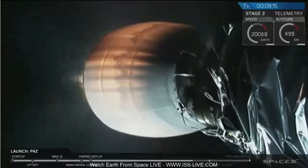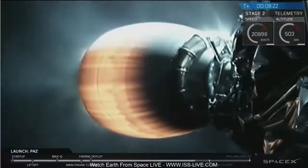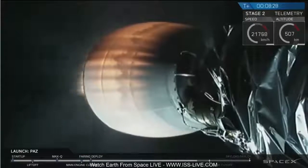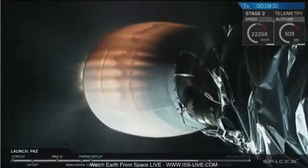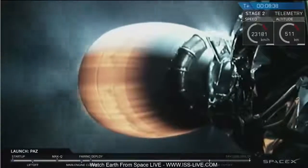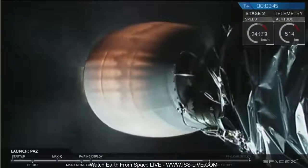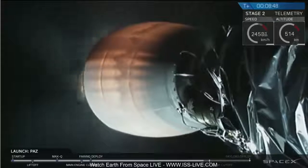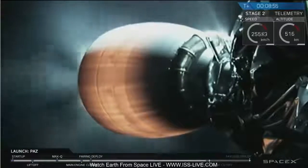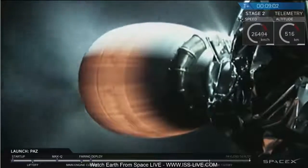That second stage Merlin vacuum engine is going to shut off, having completed its primary burn. And then 2 minutes after that, we're going to have payload separation. So stand by for SECO in about 20 or 30 seconds from now. Stage 2 is in terminal guidance. And the AFDS is safe.